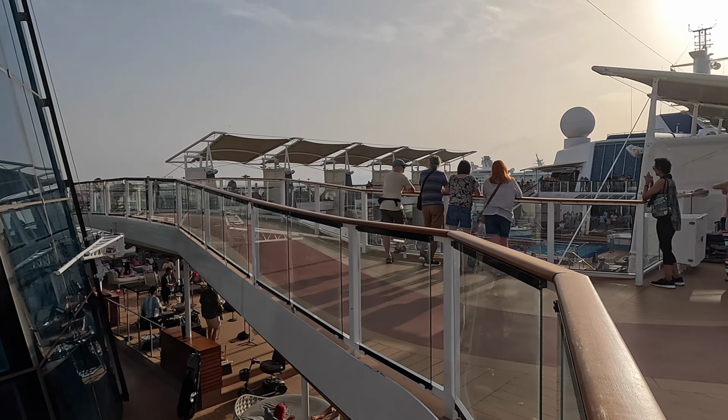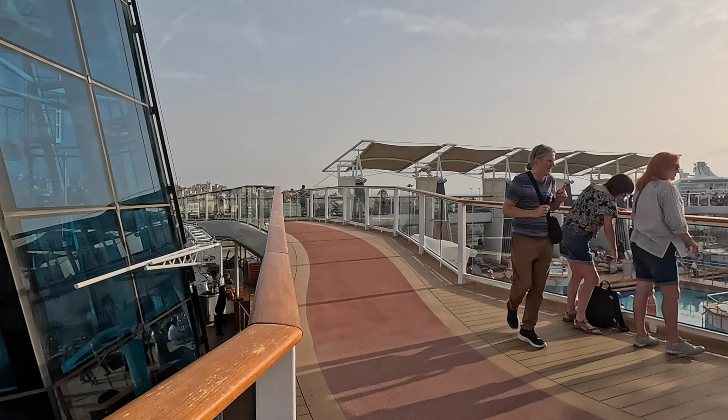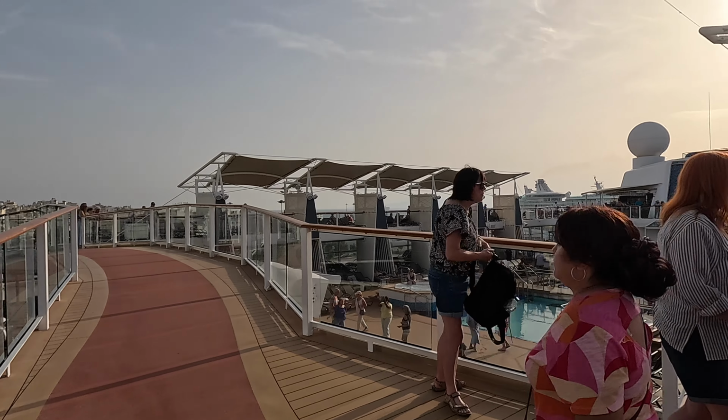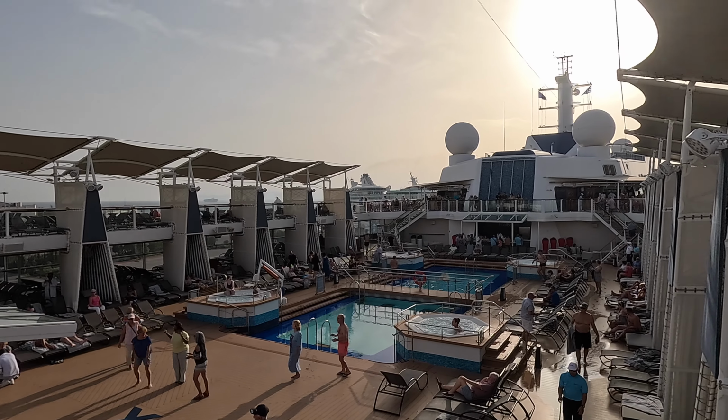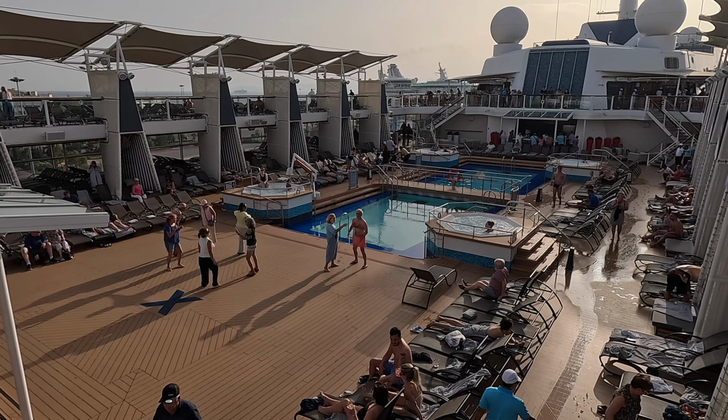We had a very quiet sail away. It was kind of approaching dinner time. We were eating early on this particular cruise. They did a sail away kind of dance thing at 4:30, but at 5 is when we actually sailed away. And now they've stopped that, and it's more like just enjoy the sail away.